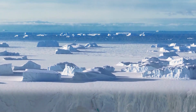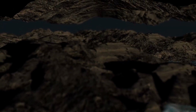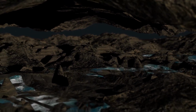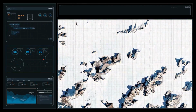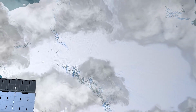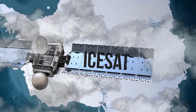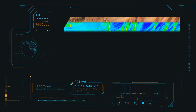But this was nothing next to what they had discovered under Antarctica's ice. So, what is it? Drum roll, please. NASA found 2 new subglacial lakes. And what's even cooler about it is that they spotted these lakes from space. How is that? If your answer is high-tech satellites, then you're right. In 2003, NASA launched a satellite called IceSat. It measured ice sheet mass balance and cloud and aerosol heights. The satellite also helped create the ice-free map of Antarctica.